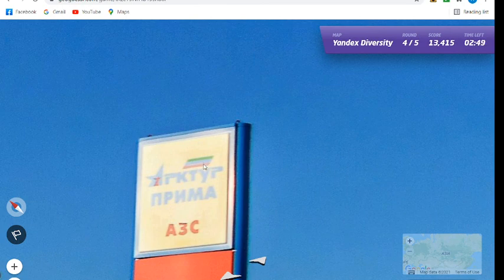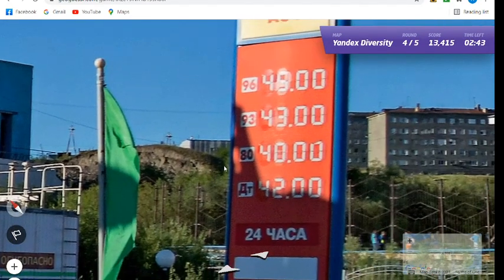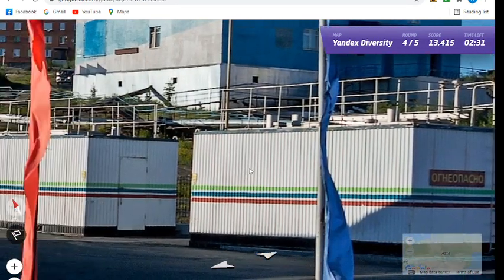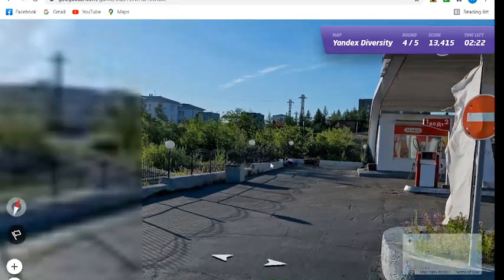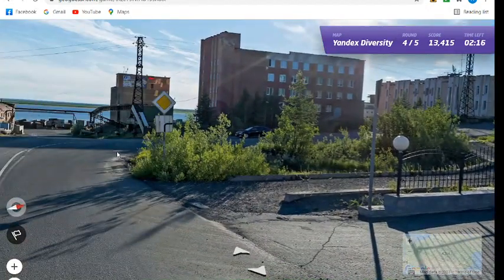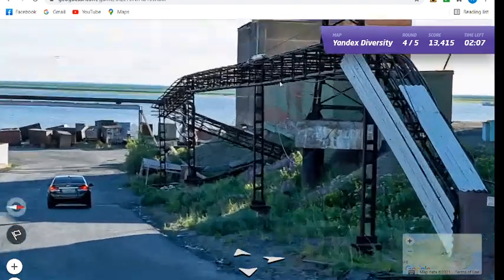What flag is that? Is that Uzbekistan? I don't know. Let's see. Also, those prices. How many rubles are there to a dollar anyway? I think that doesn't seem right. Yeah, I could believe that this could be Central Asia. Oh, what is that? Is that a lake? It's a lake. Okay.